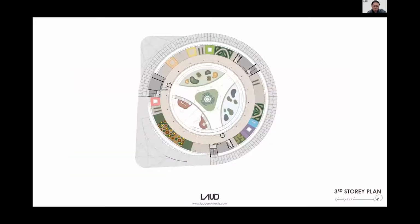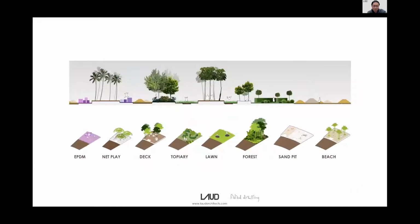The rooftop, now we come to the last floor. The rooftop is really a ring of playgrounds. We designed this in conjunction with our landscape architect. The idea is, as they go around the ring, they experience different modes of play. It's almost like slices of pizza, right? Different net play, deck play, greenery, even urban planting and all that. And throughout the years, these slices may be lifted up and switched and changed as we go along.